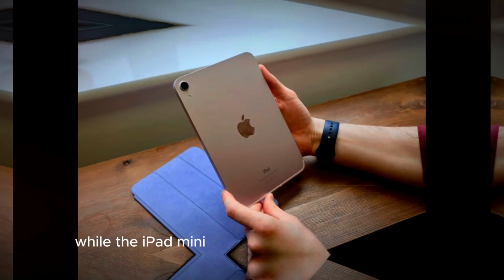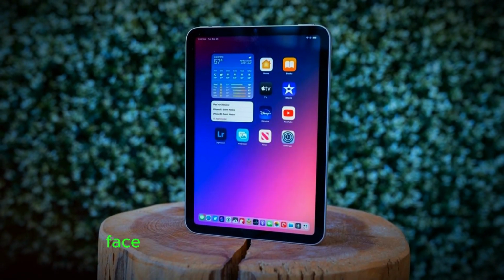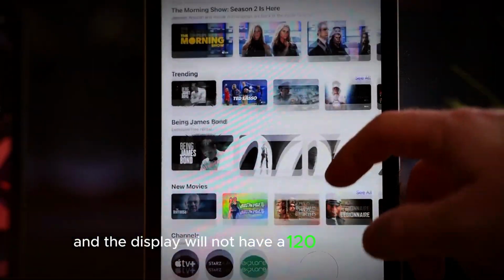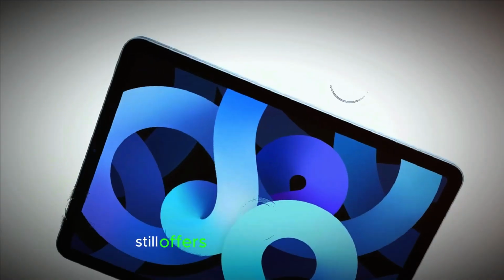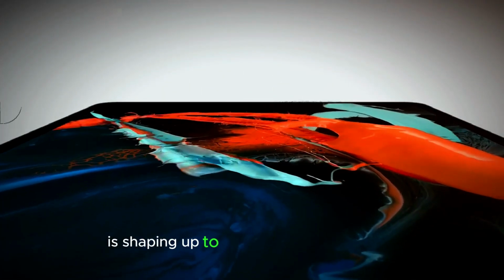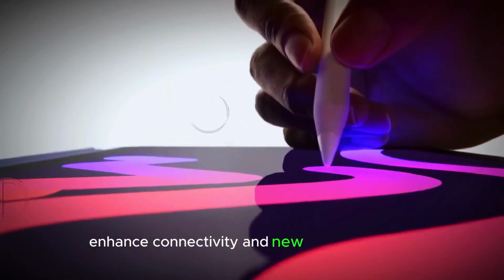While the iPad mini 7 brings many exciting updates, there are a few features that will not be included. Face ID will not be available on this model, and the display will not have a 120Hz ProMotion refresh rate. These omissions might be disappointing for some, but the overall package still offers a lot to look forward to. To wrap up, the iPad mini 7 is shaping up to be a compelling upgrade with its improved performance, enhanced connectivity, and new design features.